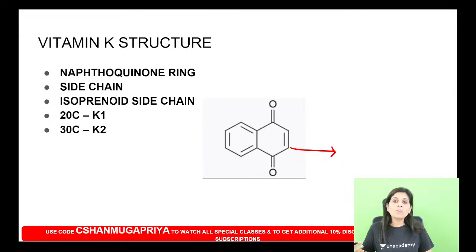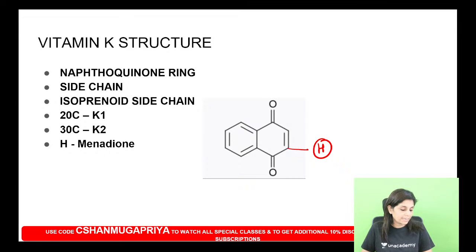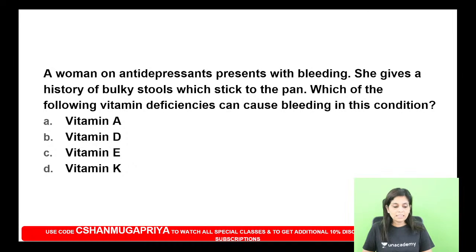In which case, to avoid vitamin K deficiency, you can give a synthetic analog of vitamin K, which is called menadione. So what is menadione? In menadione, the side chain is not a 20 carbon or 30 carbon isoprenoid side chain, it is just H. So anybody with fat malabsorption, if you don't want the person to present with bleeding, what will you give? You can give menadione, which gets easily absorbed, even in the absence of bile salts or even in the absence of chylomicron. This can get directly absorbed. Okay, so that's the significance of menadione, a synthetic analog of vitamin K.